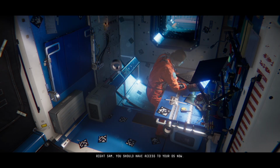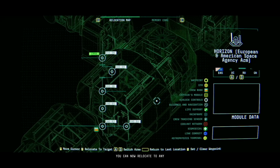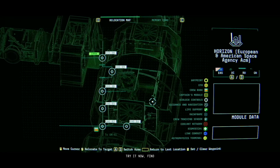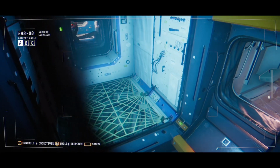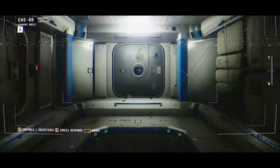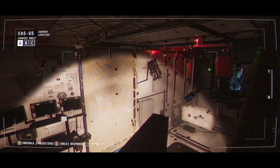Right, Sam, you should have access to your OS now. Enter the SAM OS systems at any time by pressing spacebar. You can now relocate to any module and view its camera feeds. Oh, wow. In the EAS arm, at least. Try it now. Find that fire, Sam. There's a fire? Gods. Okay. It's not there. It's EAS 5.